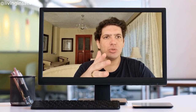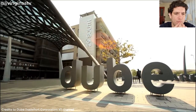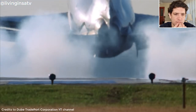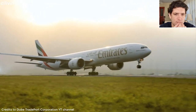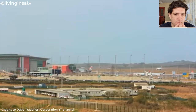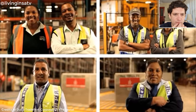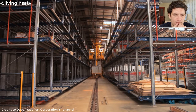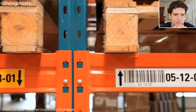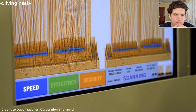Okay, now let's have a look in depth into the cargo terminal. Dube Tradeport is Southern Africa's premier air logistics platform, home to Kinshasa International Airport and Dube Cargo Terminal, a state-of-the-art, fully integrated cargo services facility capable of handling 100,000 tons annually. With 0% cargo loss, it's the most secure cargo terminal in Africa.